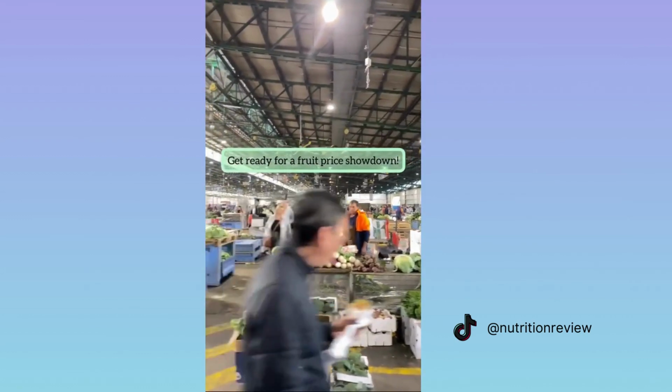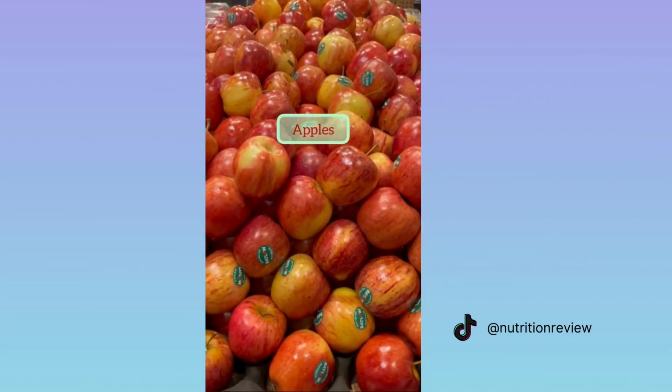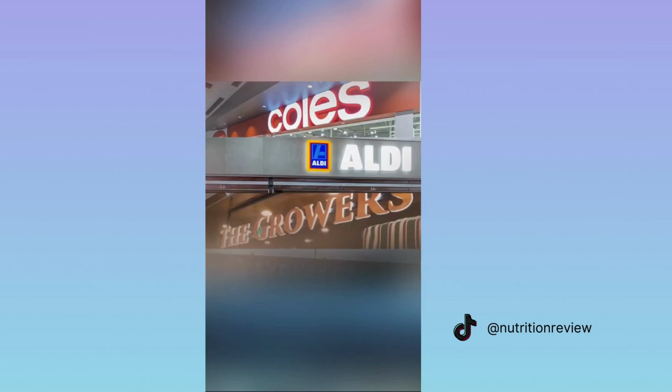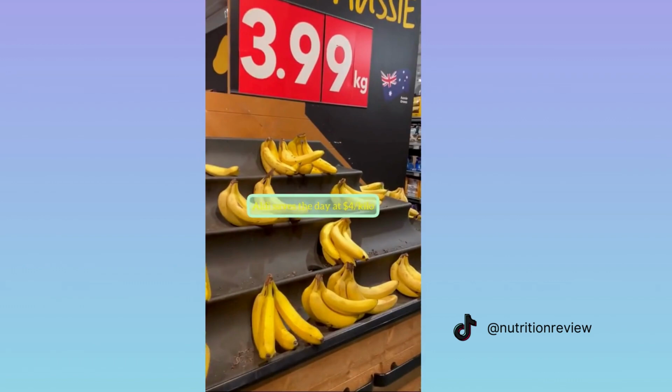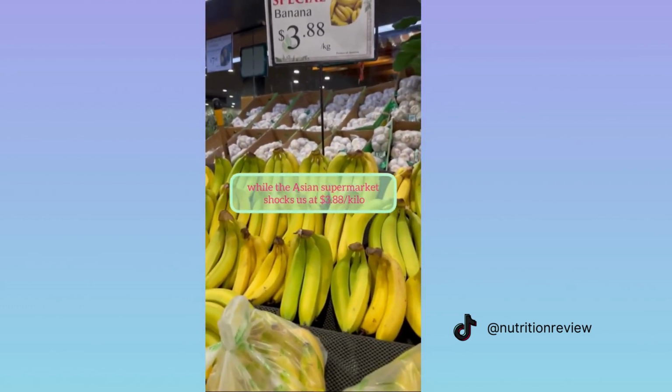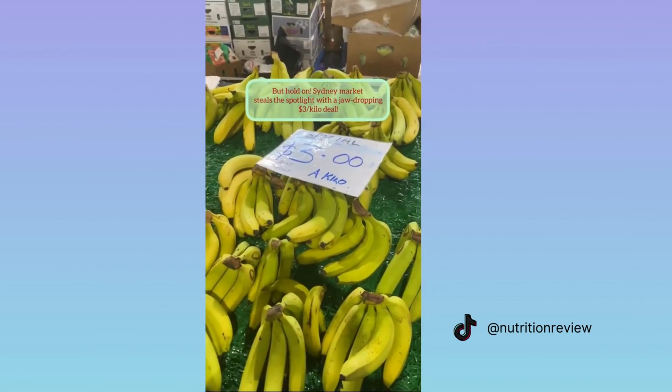Hey guys, with inflation going on, I've been wondering if I can get my produce cheaper. So get ready for a food price showdown. We're talking about bananas, mandarins, apples at the big supermarket, Aldi, Asian supermarket and city market. For bananas, Coles is so expensive, Aldi is okay, Asian supermarket is okay as well, and Sydney markets is pretty cheap at $3 a kilo.